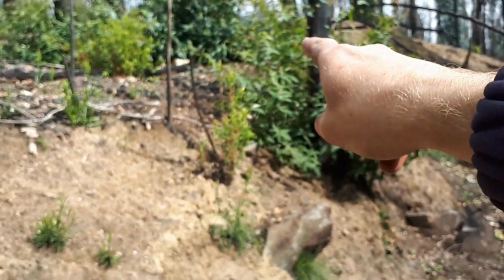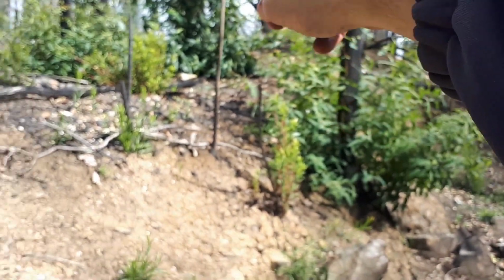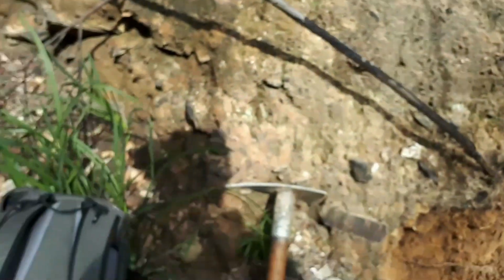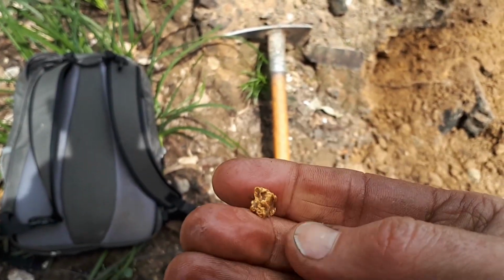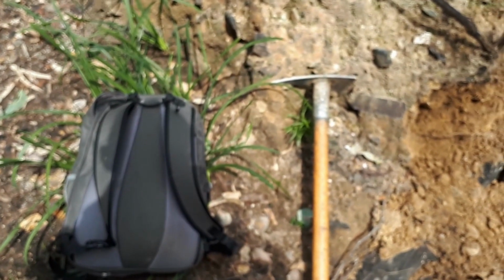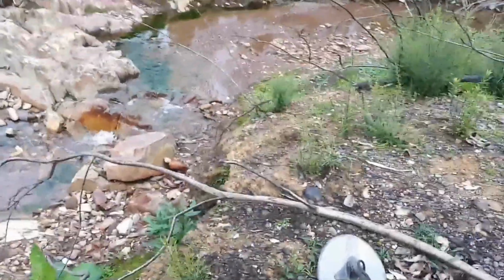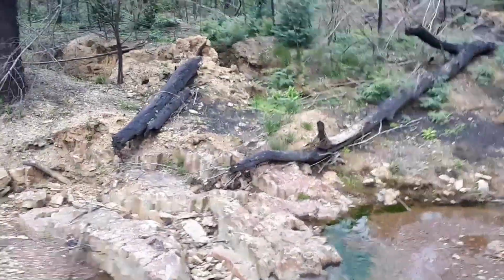I think I got a target up here. Oh yeah, that was right. There was a bit of rubbish up there and a nugget just over there next to it. Bloody awesome day. Yeah, that's it for me. I'm going to call it quits. I've had enough for today.